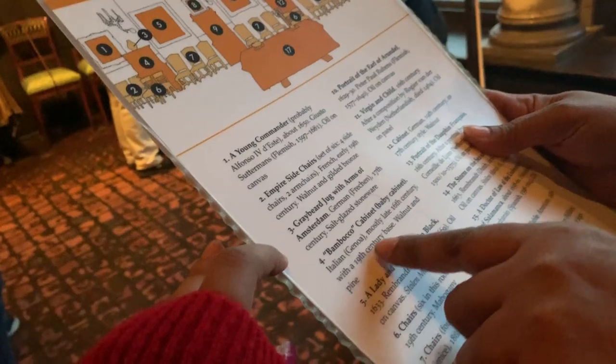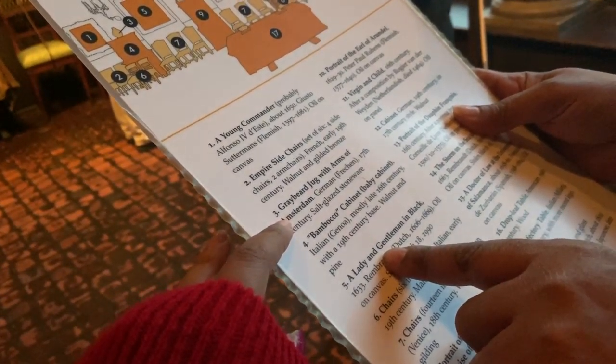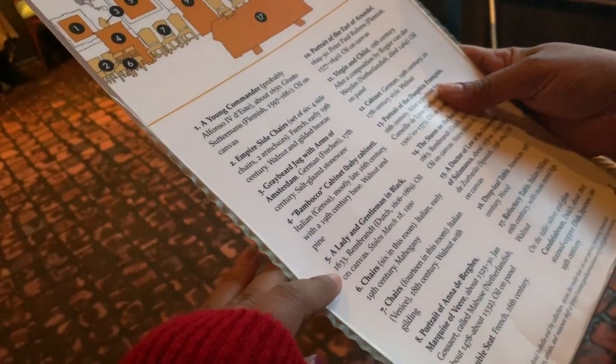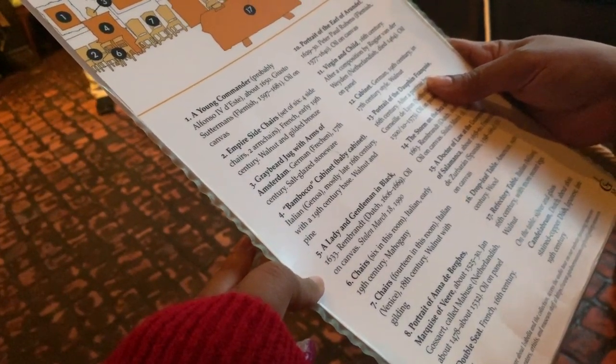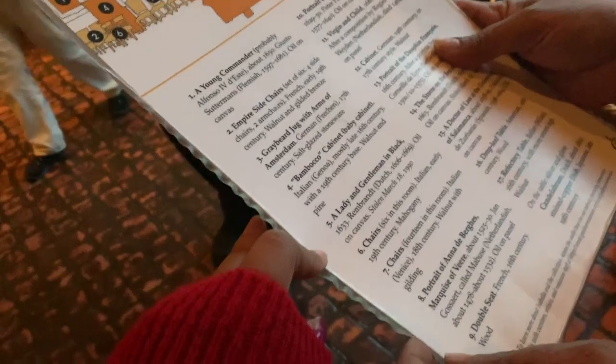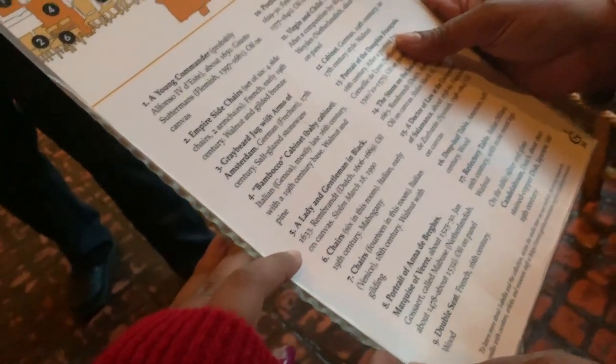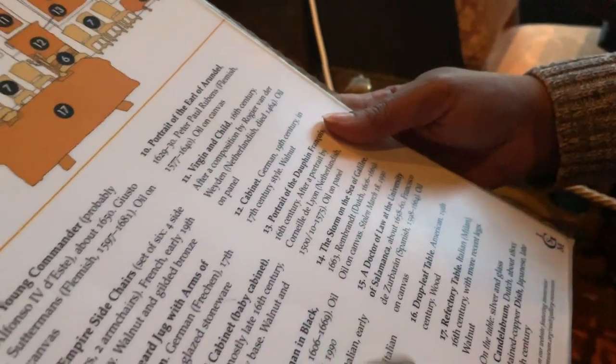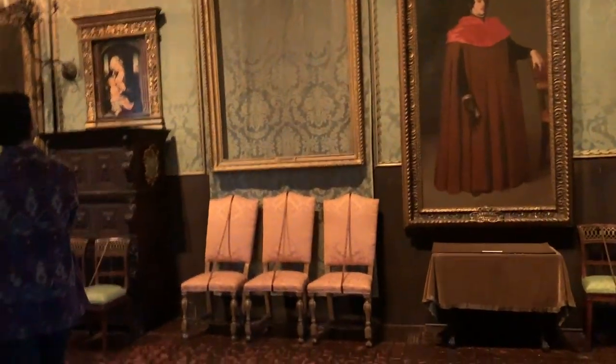I think it's 5, right? It's 3 and... it's 5 and 14. Right? Yeah. Rembrandt's both. A lady and a gentleman in black. That's so sad. And then what was the other one? 14? The Storm on the Sea of Galilee. Oh, that one sounds good. It does sound good. I'm not enjoying it, though. I know. That's kind of mean. I wanted to see that one.